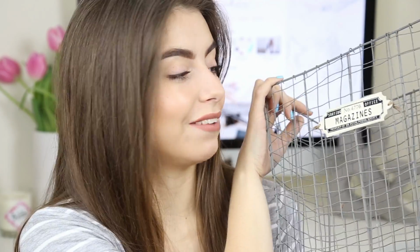Hello? Another thing that I was sent was this magazine rack, and I got this from DotComGiftShop, which is quite a bit like Flamingo Gifts. They sell crafty bits as well as homeware pieces, and I really love this. Again, it's very, very industrial. You can see that's the theme I'm going with lately. I do normally have magazines in it, but I tried to put my magazines in it and show it to you, but it was just way too heavy.